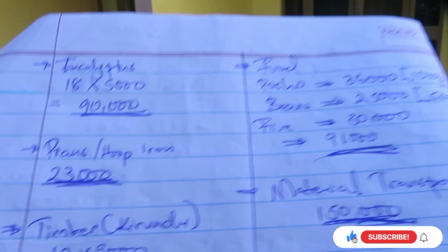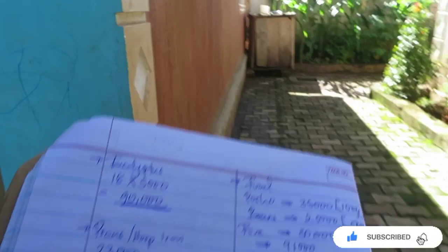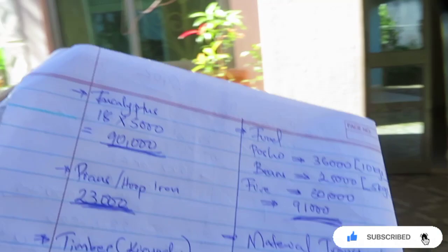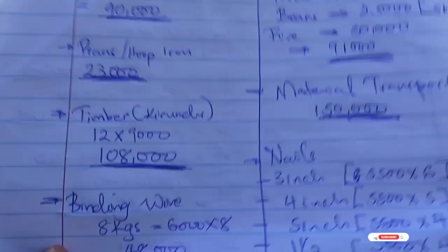You need pions or hoop irons. Pions, but there are those metals they put in the building as they build. Just one is enough. One is 23,000 shillings. So one is enough. What remains, you can use it during roofing, because when they are putting your 6x2s on your beam, they need to hoop them into the building.